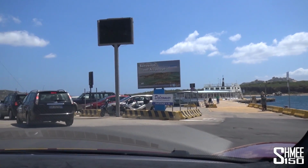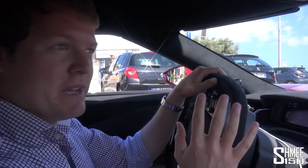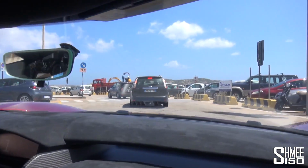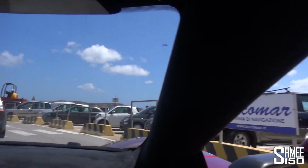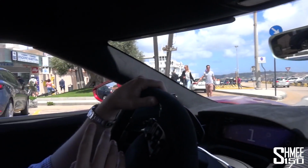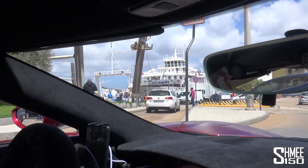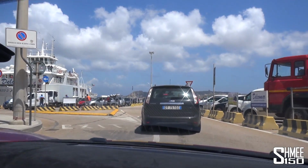Here we are then, in the port, and this is actually really pretty. We're heading out to that island. I'm hoping that the Paganis are all going to be around here somewhere. Maybe they've boarded or are boarding one of the ferries that are around us. Can't see them at the moment, but they can't be far away unless they've already made the crossing, and we'll have to play catch up.